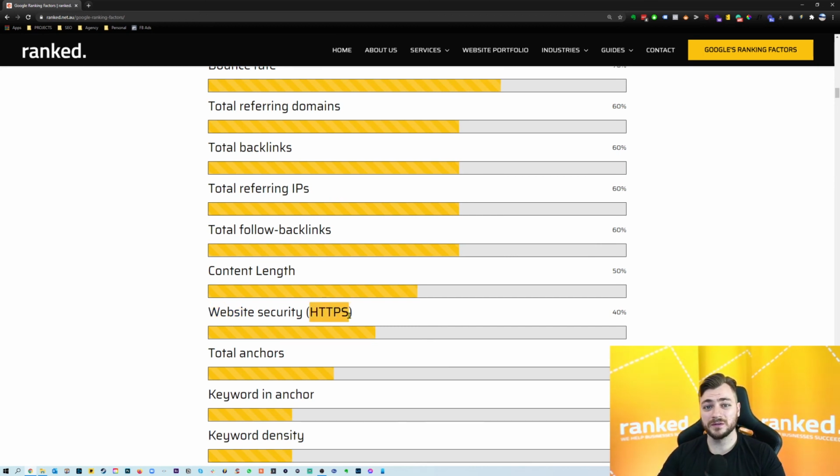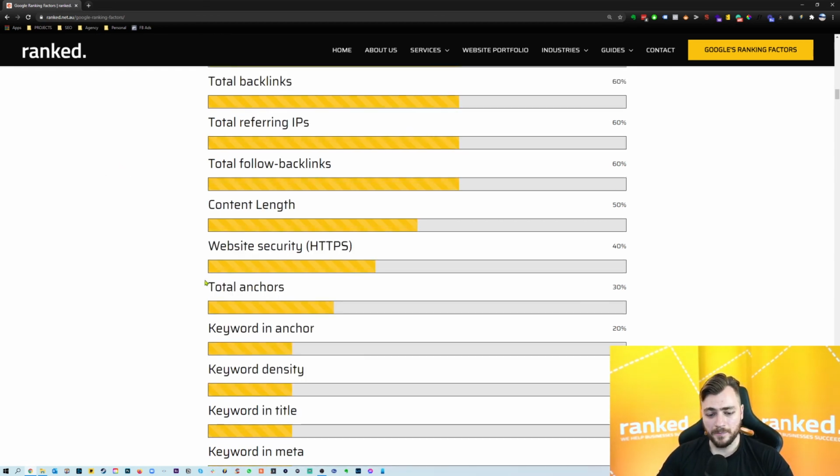HTTPS, that was a big thing last year. So website security, it's the little lock in the top left. If your website's not secure, I'm not saying you won't rank, but a website that is secure will outrank you a lot easier, given all the other factors are ticked.